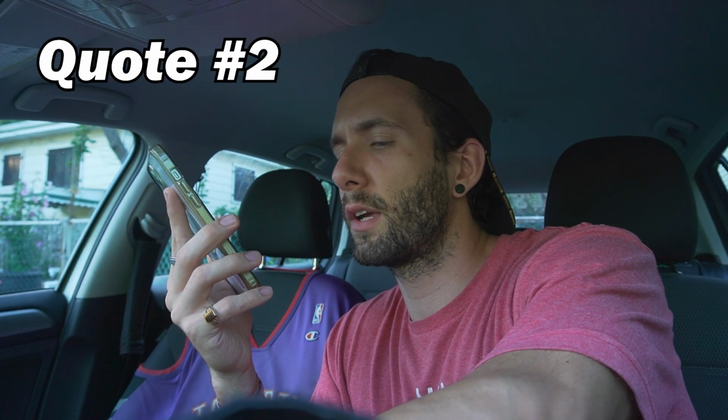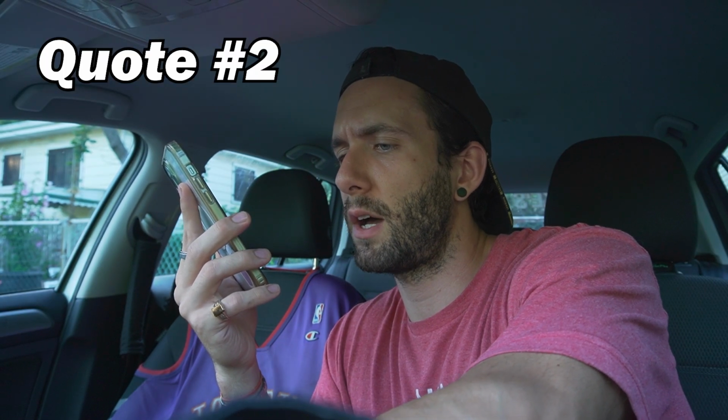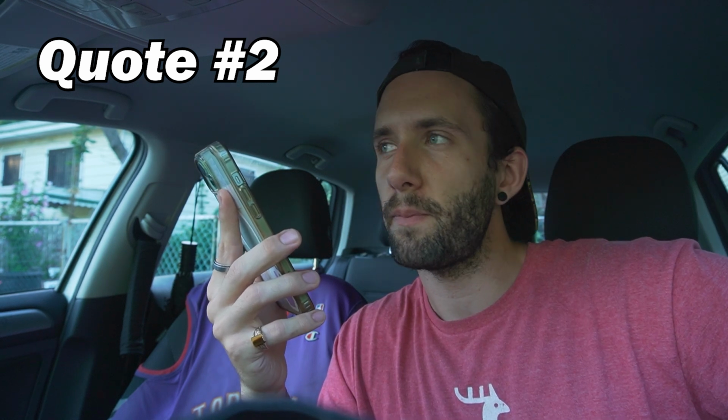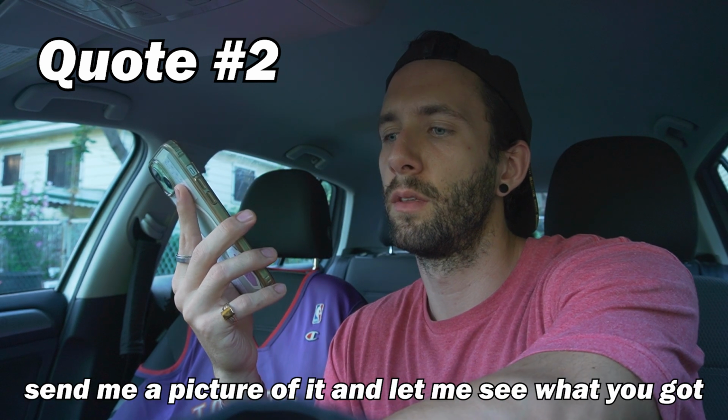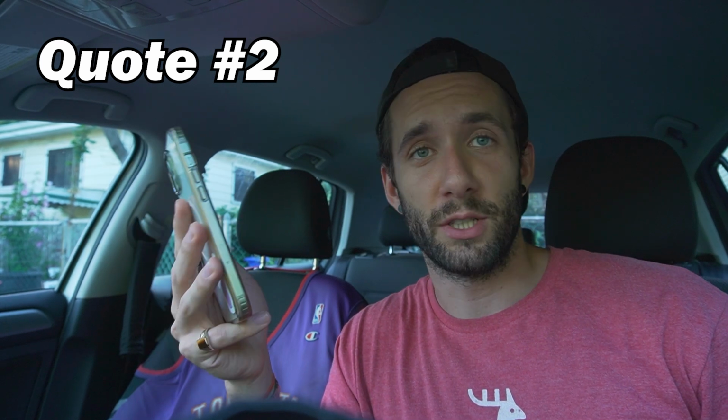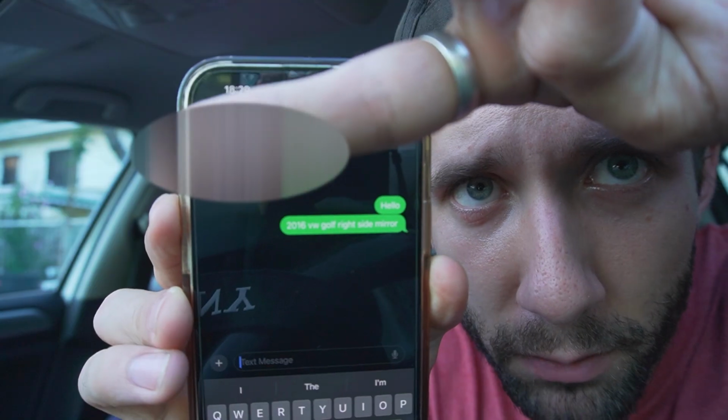Yeah, that was roughly 2 kilometers away from the house. So let's call somewhere that's a little closer, 1 kilometer. Hello, I was wondering to get a quote on my right side mirror. 2016 Volkswagen Golf. Okay, I'm gonna text you on my personal number, send a picture of it, and let me see what you got. So he doesn't want to tell me, he wants to text me instead. Okay, let's see if he texts me. Block out the number. Let's see how much.